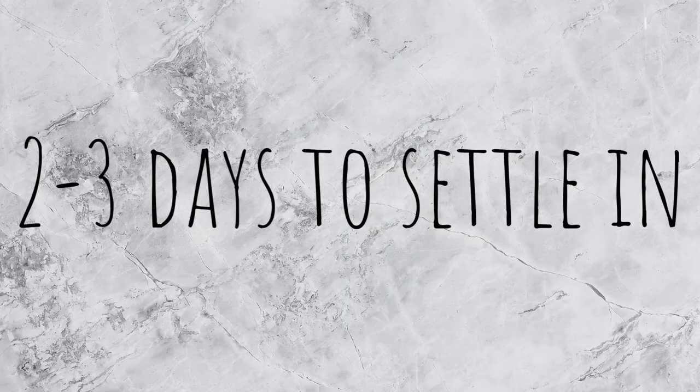Number 1. First things first, when you first get your hamster, you will need to allow them a couple of days to settle in and get used to their surroundings. The time amount will vary with each and every hamster and their previous situation.